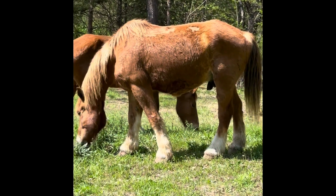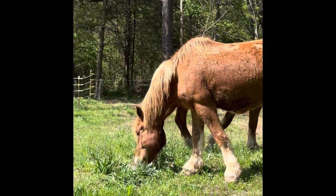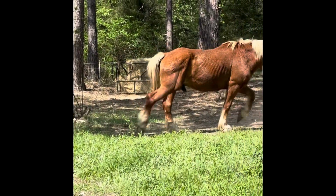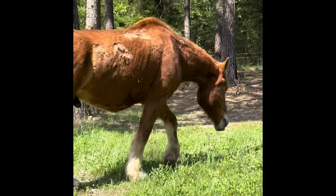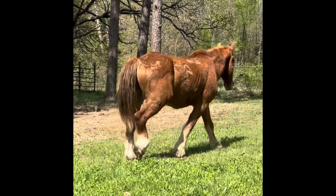I don't have any major updates. We've had a lot going on here, as always, but we're still working on getting them all that they need. They are coughing less, they have less snot in their nose, and hoof care is a priority. We'll get there. We will. You can see they're moving pretty well.